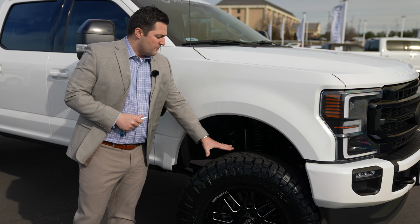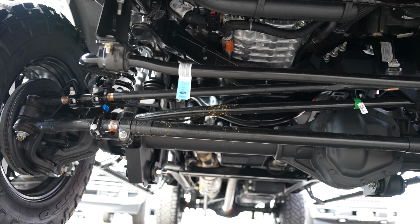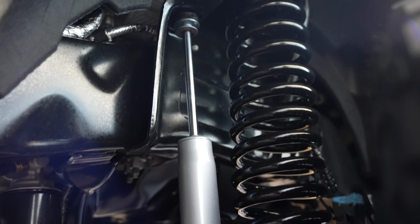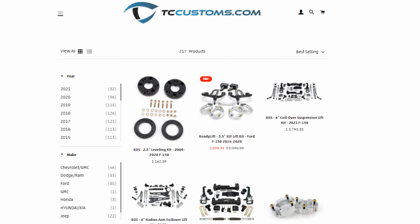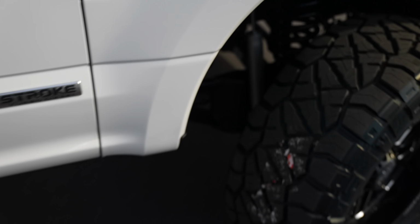But back to the truck itself, how do we get to these 37 1350s? How do we fit it? And it's very simple. It's with a BDS 4-inch suspension system. So as you can see, you've got the nice radius arm right there that keeps all the steering geometry in check, kind of keeps everything in line. It's got a new set of replacement springs, and you can see it's also got the nitrous shock absorbers from BDS. You have the ability to upgrade that to coilovers if you want to, but that kit, along with almost every one of these parts, is available on our website for sale at tccustoms.com, so feel free to check that out.